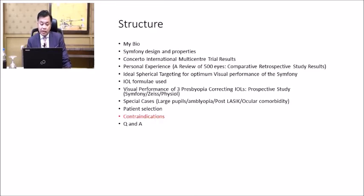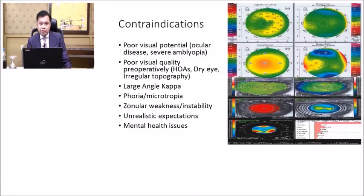So there are some contraindications. If there's very poor visual potential, poor visual quality postoperatively, which can be predicted with significant higher order aberrations, dry eye, irregular topography, they have a very large angle kappa, they have problems with phorias. If you cannot center the lens properly because of zonular weakness or instability, and perhaps crucially, unrealistic expectations and mental health issues, these patients will never be happy despite the best outcomes, despite the best surgery.